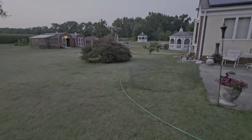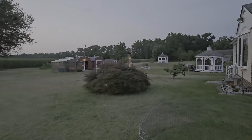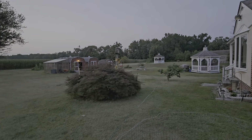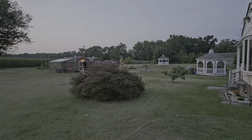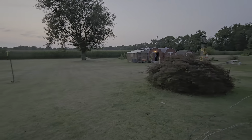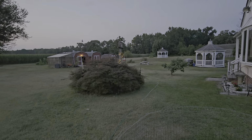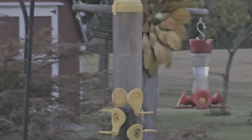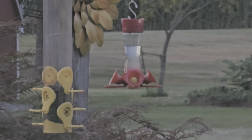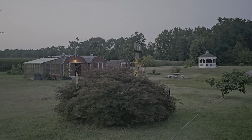I see the hummingbirds. Let's see if we can... Oh, that was a dragonfly there. Pretty soon the hummingbirds will stop. It's getting close to dark, and they'll take refuge in the trees, their sanctuary. I don't see any now. They're probably pretty much done for now.